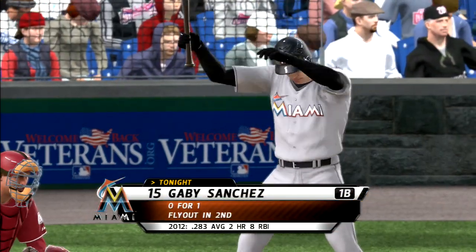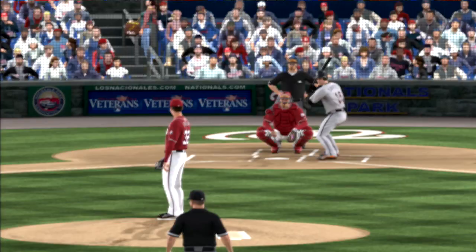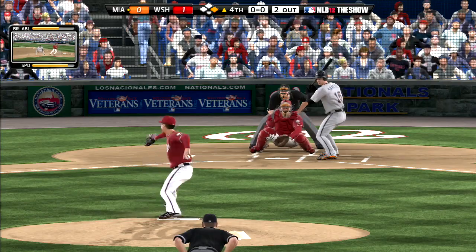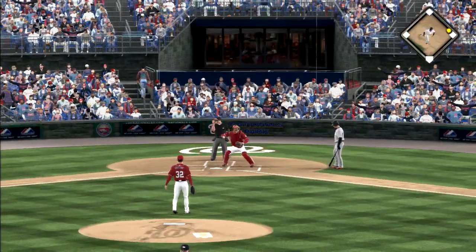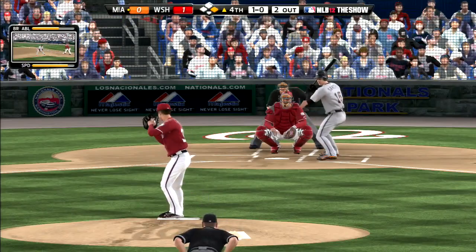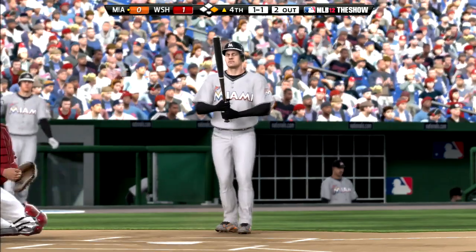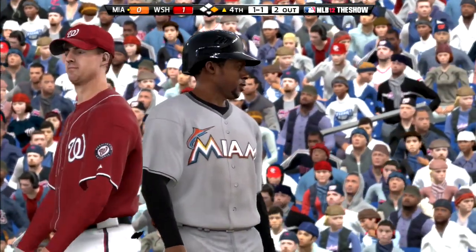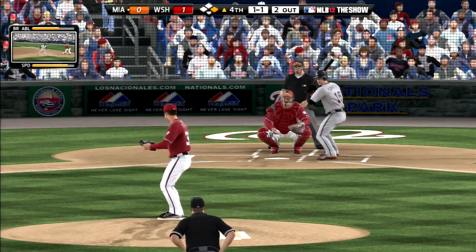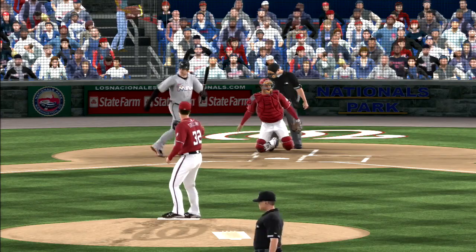Gaby Sanchez will try it again. He flew out his first time. Took something off there as this pitch is in the dirt, but handled quickly behind the plate. And it's a called strike to even the count at one. Here's the 1-1 pitch. And this is fought off at the plate as it's chopped foul.